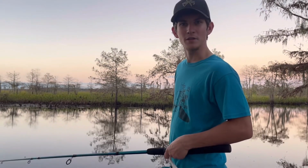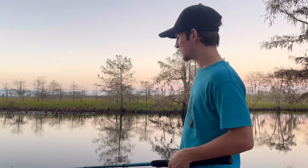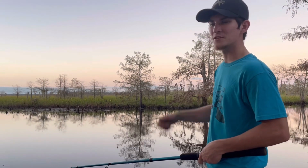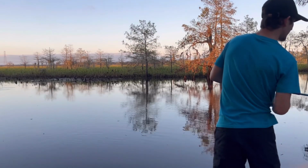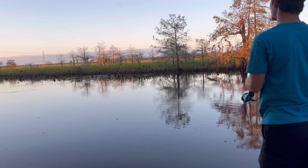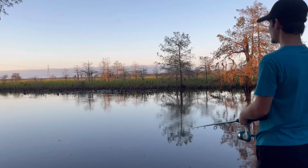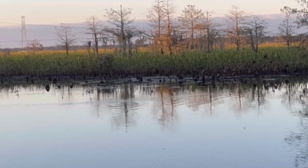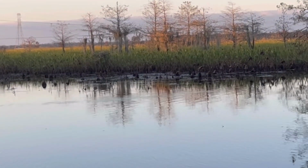Alright, I'm now invoking the power of last cast, which means if this video's taught me anything, I'm going to catch a fish this time. I'm going to try to cast over to where that thing's splashing. That is not where it's splashing, but I'm going to let it float that way. Might pop it a little bit on the surface. I want it to float over to where that fish has been splashing.